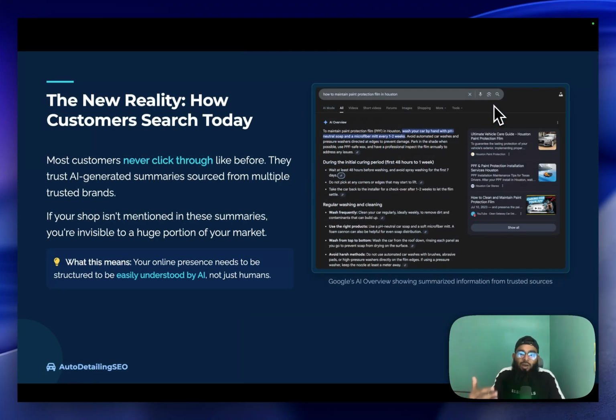So here is the reality of how customers search today. Let me show you what's changed. When someone searches for how to maintain paint protection film or best PPF shop, they don't see the 10 blue links anymore. They see one AI-generated answer at the top. Google pulls from multiple trusted sources for that summary and customers trust it. They make decisions fast. Most of them never scroll past that first answer. So here is the reality: if AI doesn't know about your shop and doesn't trust your brand, you are not getting in that summary and you are losing business to competitors who are showing up.